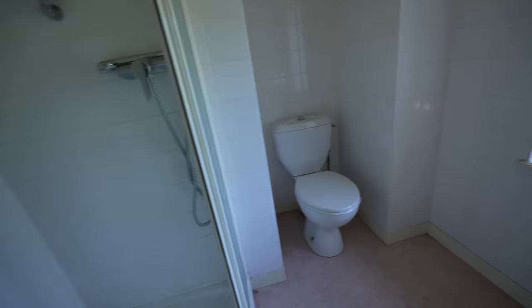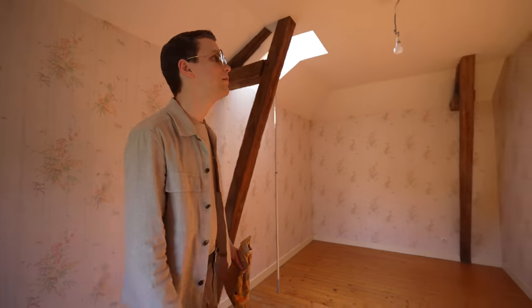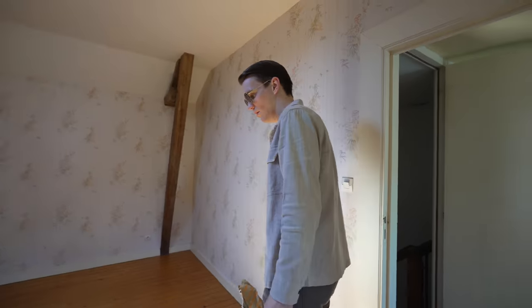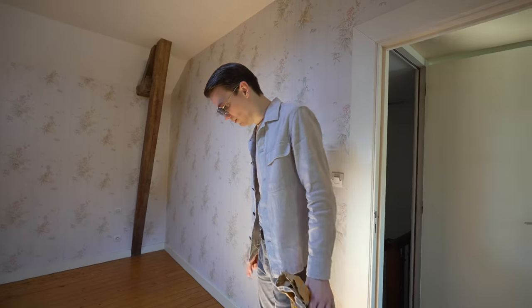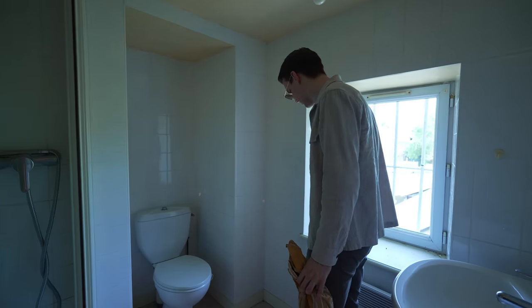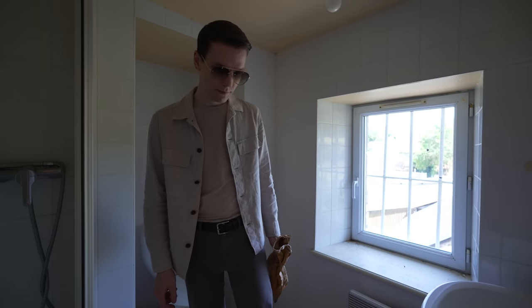Bathroom. So this is a small bathroom, shower, with a window, and then this would be a bedroom. It's not that bad up here. It needs redecorating. I think the layout also needs changing. A small bathroom up here is quite good, but I think the layout downstairs needs changing badly. Right, let's go down.